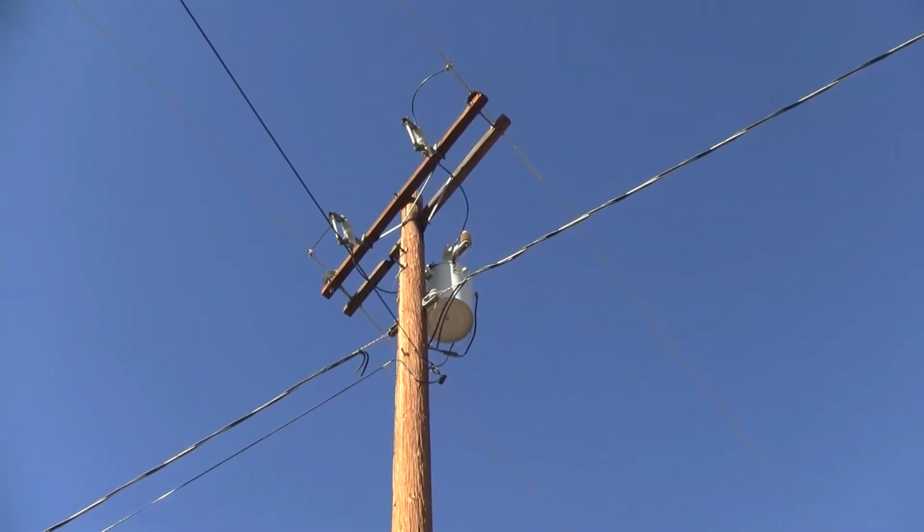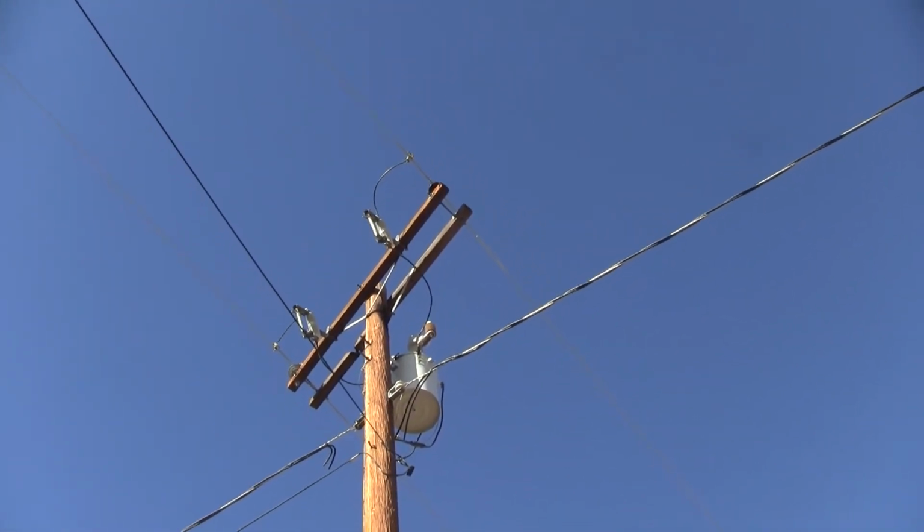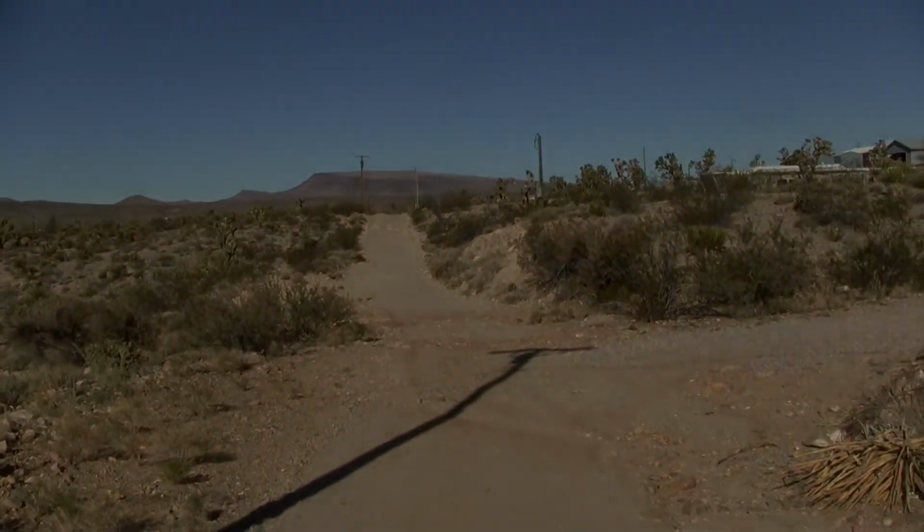And I have video of the crew being here. I have the video of this pole being on fire. Yeah, what a pain. In fact, maybe I posted it a long time ago. All right, I'm running my mouth. Let's see what else I can find out. See you, bye.